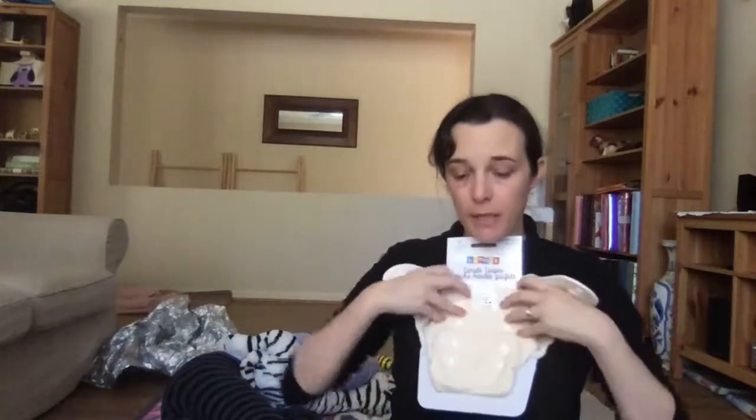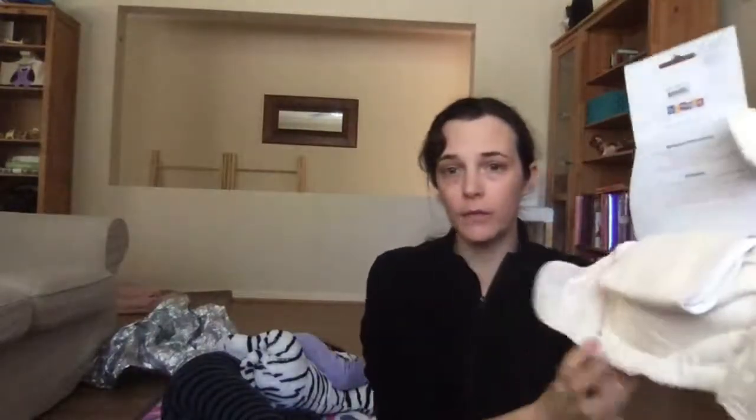Now, there's lots of different types of fitteds. This one's the Bummis dimple diaper. This one's your organic cotton. And these are from about 5 kilos. These are for a bit older. So you can use these for day or nighttime use. And they come with an insert. I'll give you a quick little look-see on the insides of them.